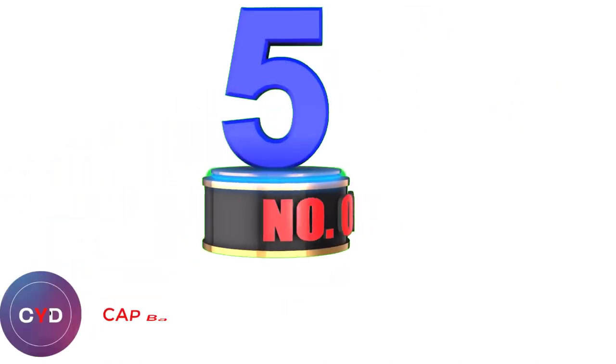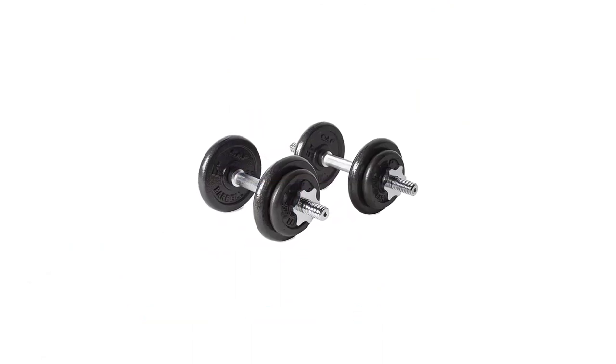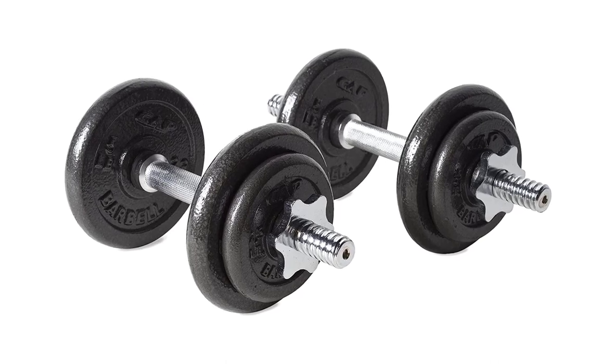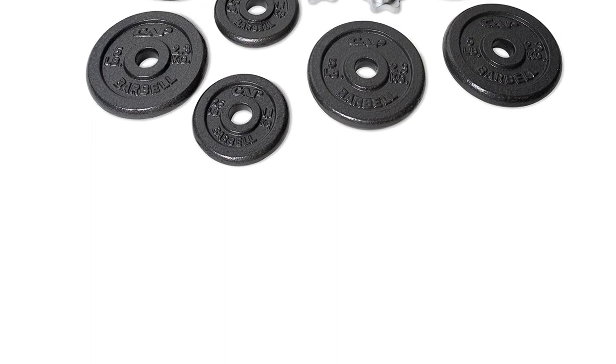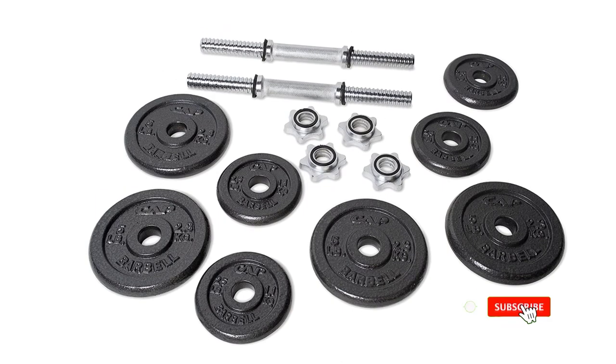Number 5. Cap Barbell 40 Pounds Dumbbell Set. The Cap RSWB 40TP is a lightweight dumbbell set with a total maximum weight of 40 pounds. Doing exercises with both dumbbells, each can go from a minimum of 3.5 pounds, just a bar, to a maximum of 20 pounds per hand. If you are doing one-arm exercises, you can put all the plates on one dumbbell and get a single dumbbell with about 40 pounds of weight.